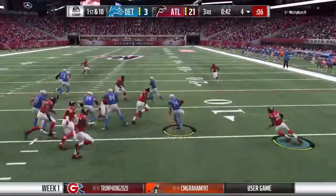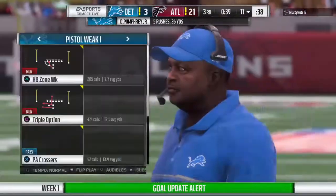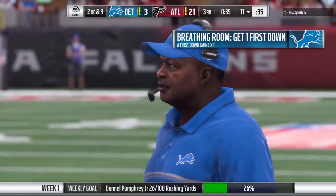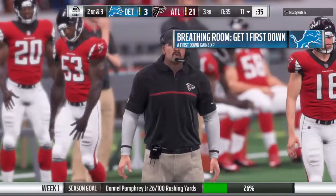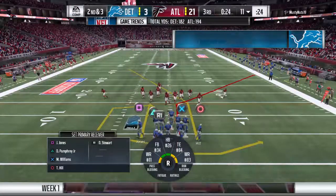A handoff to start out the drive. It's Pumphrey. And he's going to take this up past the 10 to about the 11. A solid run on first down. Gain of 7 leaves him with a 2nd and 3. I think they're ahead of schedule now after that run. They might be bold with this second down call after that type of a game.